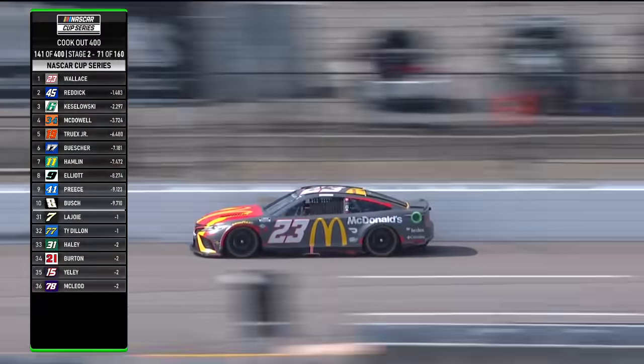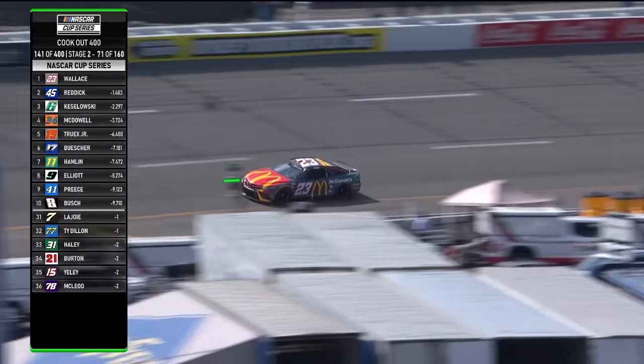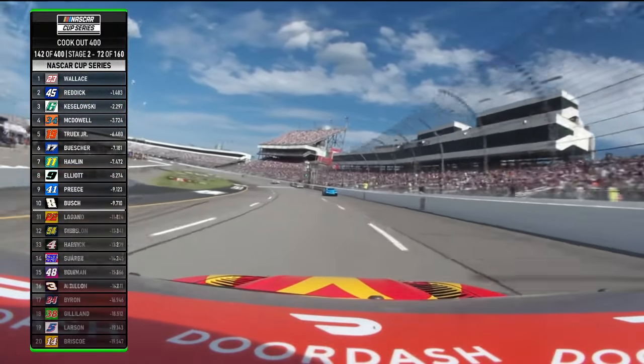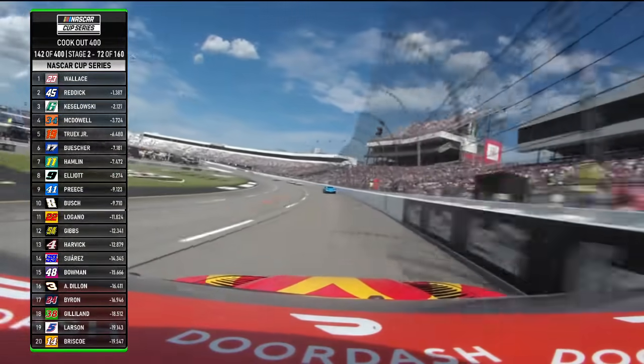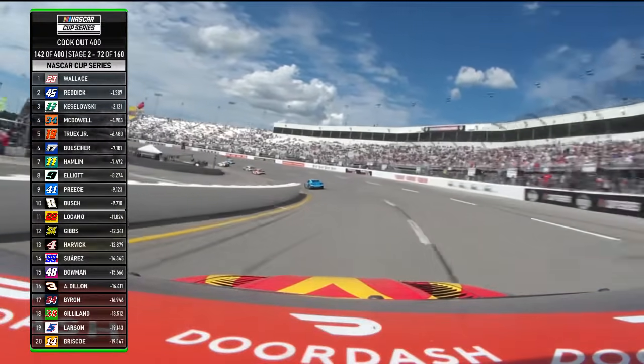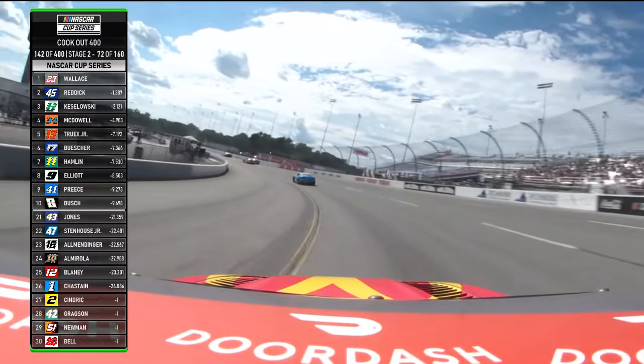A little bit warmer day, but that has not stopped the fans from enjoying what they're seeing on the track right now. Bubba Wallace out front. He's got a 1.4 second lead over Tyler Reddick, his teammate at 23XI. Then it's Brad Keselowski, Michael McDowell, and Martin Truex Jr. all in the top 5. Buescher, Hamlin, Elliott, Priest, and Busch all in the top 10.